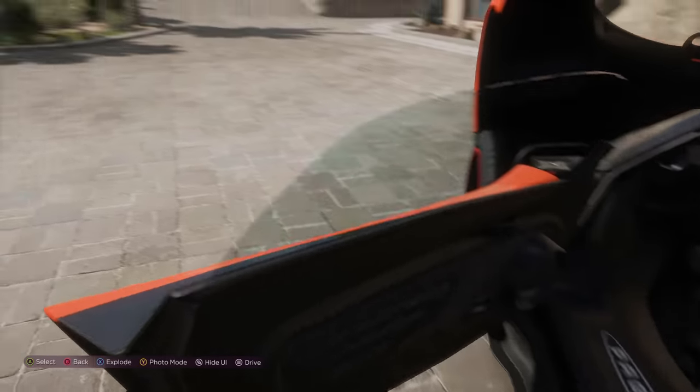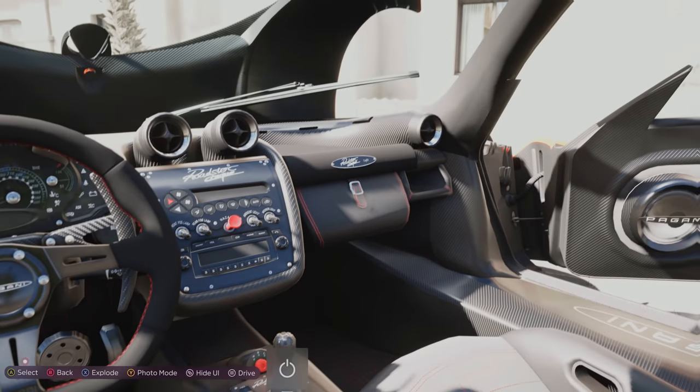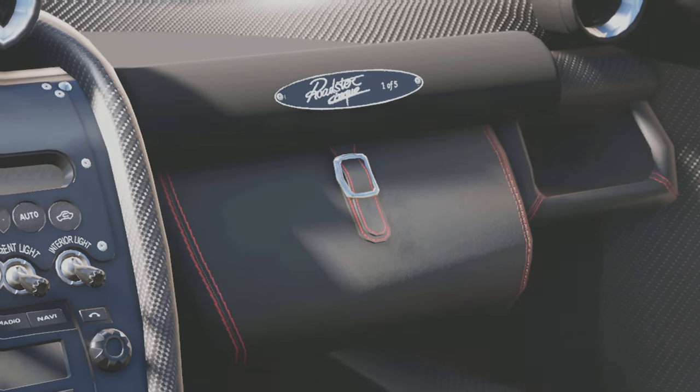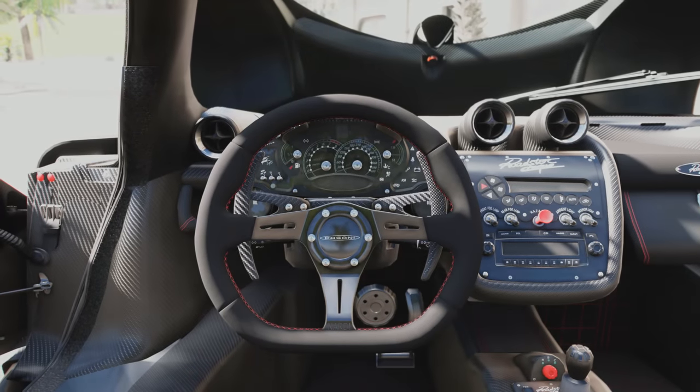And of course another quirky thing is the interior, because look at it, it's a Pagani! They go nuts with the interiors of this car. I mean, look at that dashboard. It's got a belt buckle on the dashboard, what do you mean? But yeah, this interior gets so much cooler when you actually take this car for a drive.